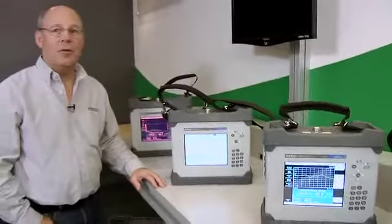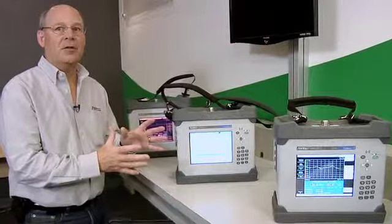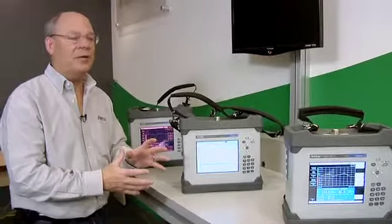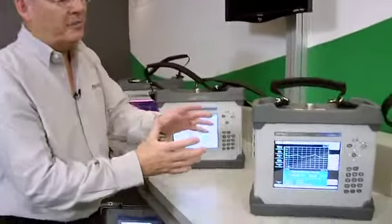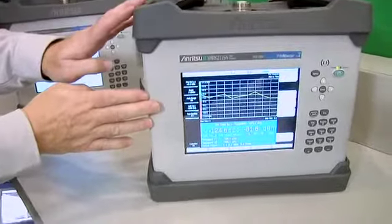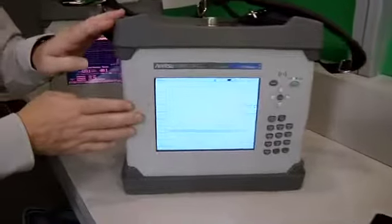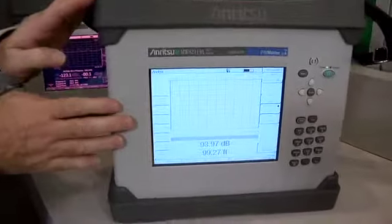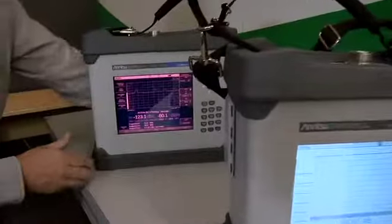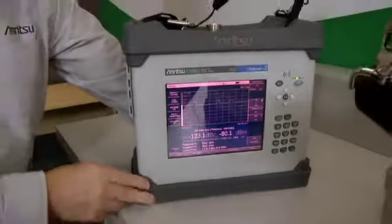Some other advantages that we're bringing to the PIM testing community: this is built just like our handhelds, and it goes through the same rigid testing that our other handhelds like our SiteMaster go through. Some other things that we have, just like on the SiteMaster, is different viewing. So here's our standard colors for viewing in certain sunlight conditions. If it's really bright sunlight conditions, you might want to be in our daylight viewable mode, what we call the black and white mode.